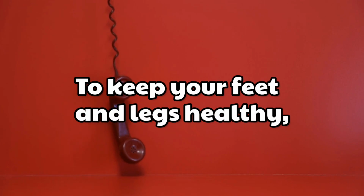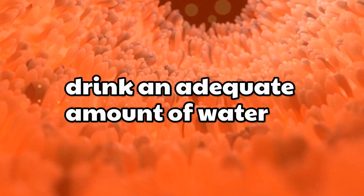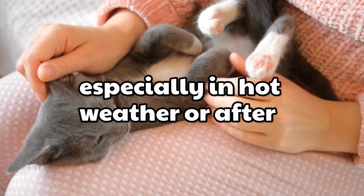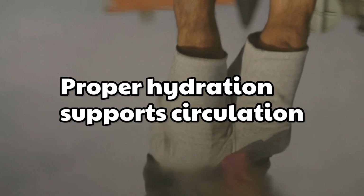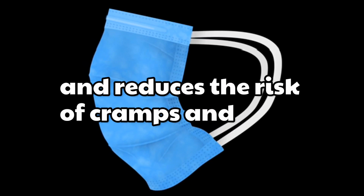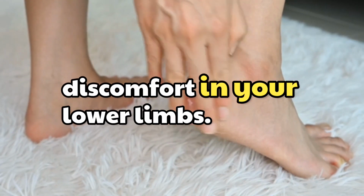To keep your feet and legs healthy, drink an adequate amount of water daily, especially in hot weather or after physical activity. Proper hydration supports circulation, prevents swelling, keeps your skin soft, and reduces the risk of cramps and discomfort in your lower limbs.